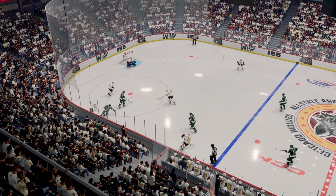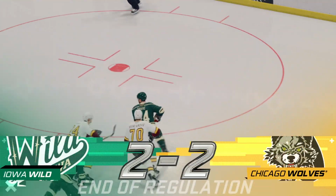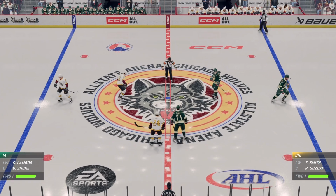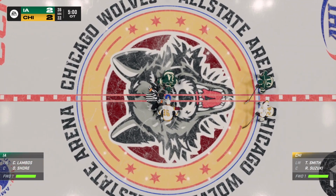Well, there's the horn, and we are still evened up here in this one. That means a little bonus hockey. Overtime is coming up in moments. Who'll be the hero? Will there be a zero? Overtime set to go.